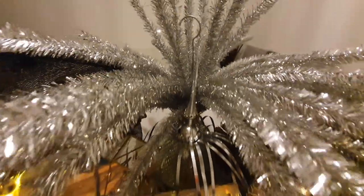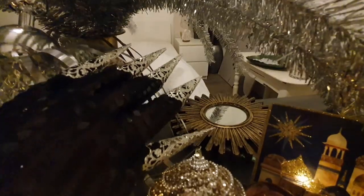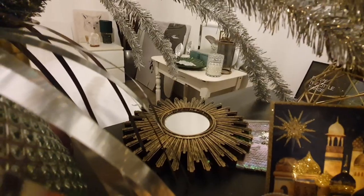And here we have a little see-through, a peekaboo. And if you look really well, you can see the wolf that is in the two videos before this video. And there's a little mirror, and here's a little light that I didn't put on because it was way too light. And here you see the little hook that this tree branch should hang on normally. And here's a little starry mirror, and it just fell down because it's so light.